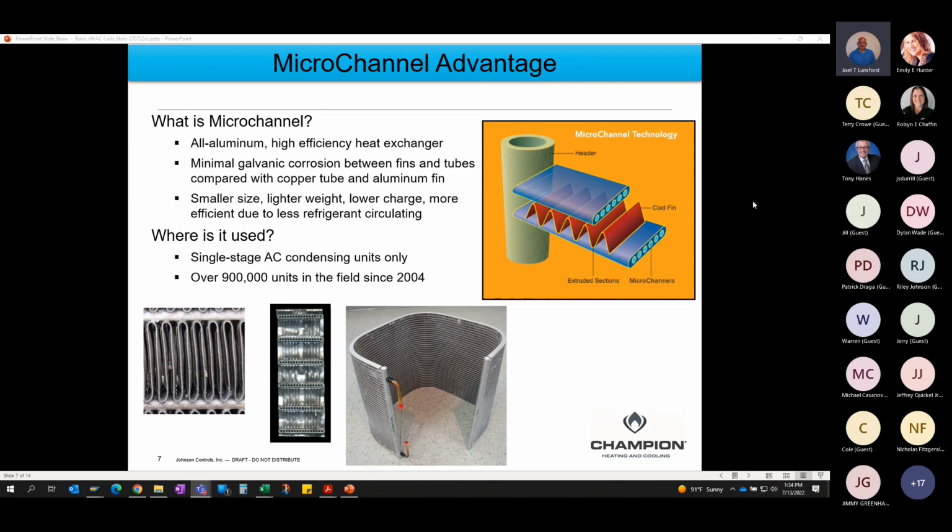When we talk about galvanic corrosion, we're talking about corrosion that occurs between dissimilar metals. So if you have a steel and a copper end plate on a coil, or aluminum on copper, you have two different types of metals. Anytime you have two different metals coming together in the presence of moisture and other potentially corrosive agents, those two metals are going to react with each other, and we call that galvanic action or galvanic corrosion. You're going to have minimal or no galvanic activity between the fins and the tubes compared with copper and aluminum, because it's all aluminum. So one of the great things about an all aluminum coil is you're going to reduce that bi-metal type of corrosion.